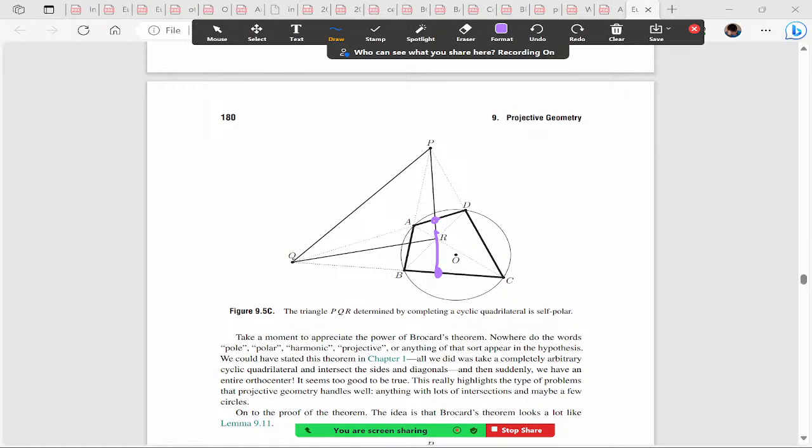I would take the outside case, but he didn't prove the outside, did he? It appears on the polar of R. Oh, P is on the polar of R, and Q is on the polar of R, right? Oh, done. Yeah. Okay, so that's nice.